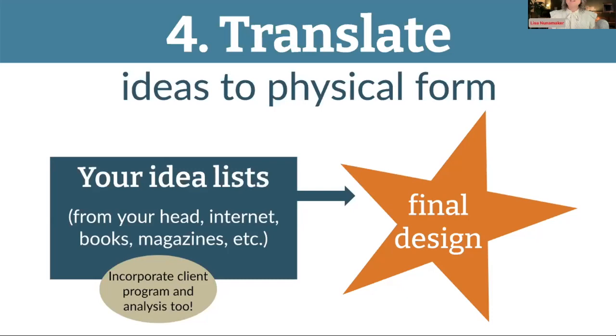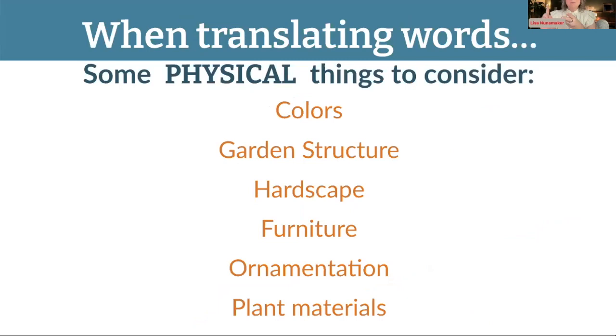But translating your ideas to physical form, we're going to take all those lists that you just created and create physical things with them. So we're going to pick the colors now. We're going to pick our garden structure, which I'll explain in a second, hardscape, furniture, ornamentation, which is like the art, and then plant materials. Okay, so let's go through each of those.